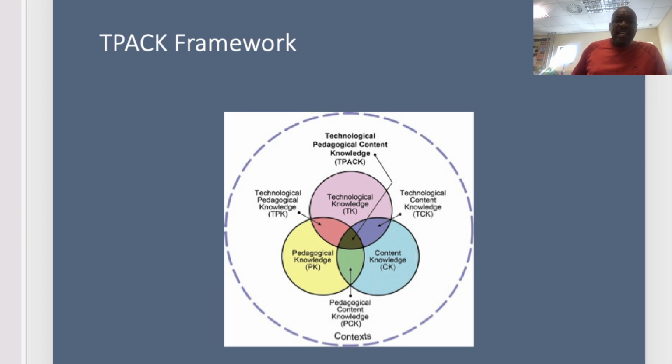Now, there's something again that we need to see here that is even making things more complex: the intersections of these three areas. You might have content and pedagogical knowledge. How do you bring the two together? And then bring the third one, which is technological knowledge, into them, so that you end up with what we call the TPACK.